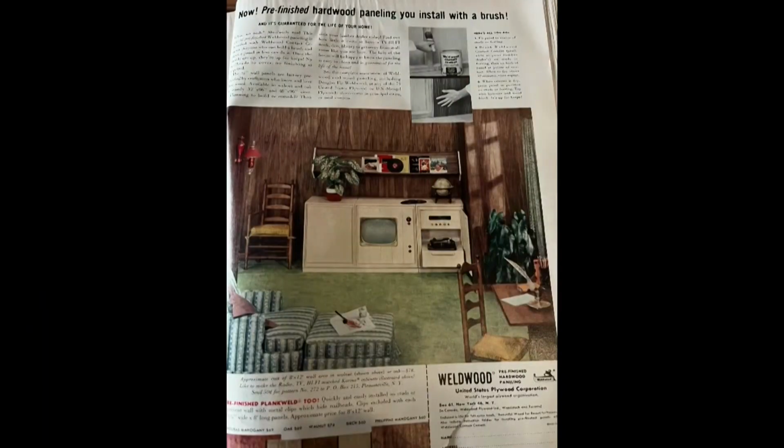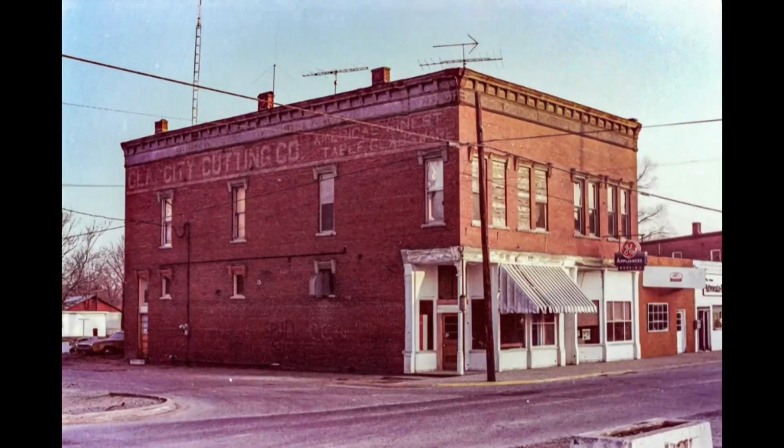What I found interesting is that the glass company was upstairs in the building. Yeah, I thought that was interesting. It was a big building, but it was just the upstairs. So here's a 1920s picture. Yeah. And that building's still there. Is it? Yeah, that one's still there.